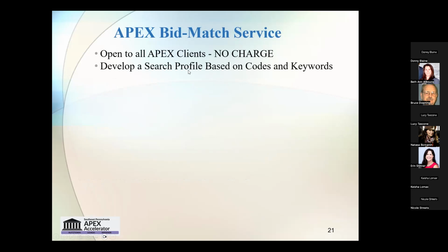What we do is develop a search profile based on codes, but more importantly, keywords. I already mentioned that when you update your profile in the SBA DSBS site, you want to put good keywords in there. Well, when we get you ready for the Bid Match service, you're going to have a good set of keywords that we can use in your profile. So we set up the search profile for you, and the results of that search are sent to your email every day. These are brand new opportunities each day, sent to you as they come out.